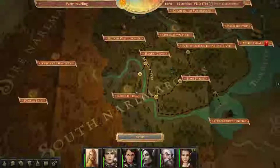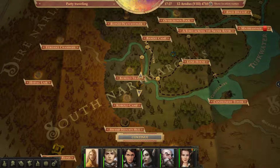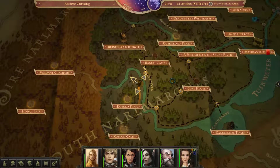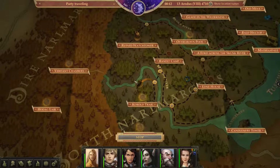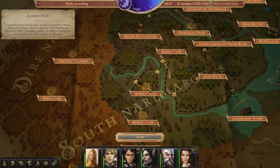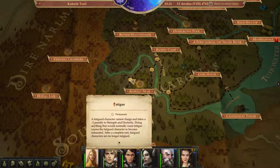Let's go to Kobold Trail here and explore it. Oh, Kobold Camp. How do I get to Kobold Trail? I need to catch my breath. Come on, there we are. Alright, so we're gonna go to Kobold Trail. My strength fades. We're tired. -2 strength and dexterity.